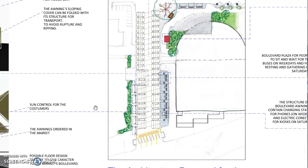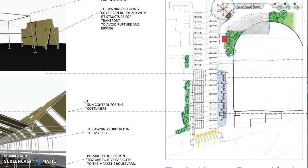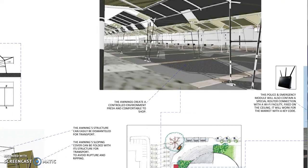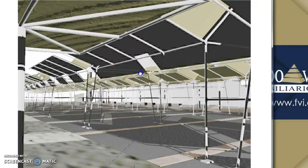Continuing with the explanation of every element which I prioritized in this design. Okay, first of all, I wanted to create the sense of a real covered boulevard, where you can walk and you will have sun control, rain control, and be comfortable as in a boulevard. If you see the awnings, the combination of the permanent awnings and the movable awnings creates a very nice environment with sun control. You can see on the floor the shadows. That means that the awnings are working as I wanted them to work.